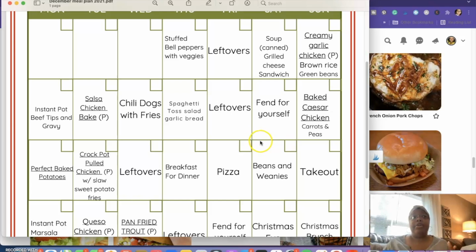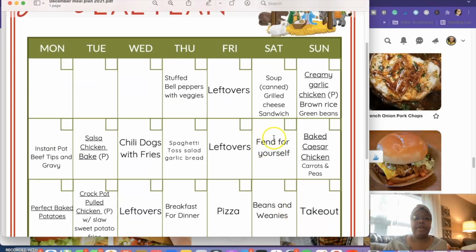But I have learned something I was doing. I've used baked beans and add a little bit of sugar, not a whole lot, because all that sugar just doesn't do well with me. But anyway, beans and weenies used to be our favorite. My mom said we couldn't get enough of that growing up.